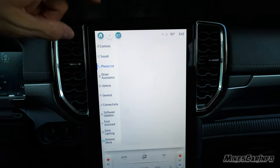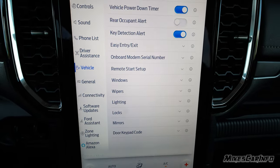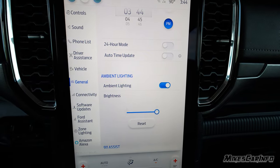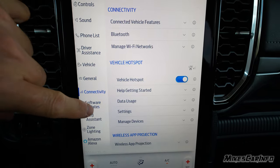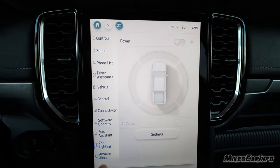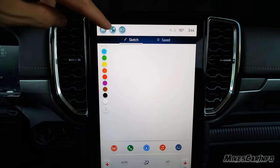A lot of bass. You have a phone list here, driver assistance, whole bunch of stuff there, vehicle, whole bunch of stuff, general, which has a lot of vehicle stuff inside the general stuff, including the ambient lighting, which for some reason is way down here, not under lighting under the vehicle, and then you have connectivity here, software updates, Ford assistance, zone lighting, which is fantastic. I'll show you that in the night video. Amazon Alexa information here. You can get started on that, which I'm not. It also has a valet mode as well. So yeah, a lot of settings there.